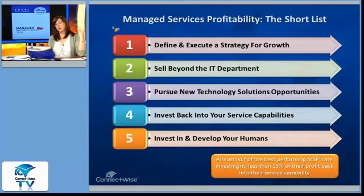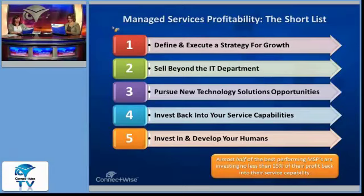If you take a look at number 3 and number 4, pursue new technology solutions opportunities and invest back into your service capabilities, that's where your RMM and your PSA come into play. It's a short list, right? Almost half of the best performing managed service providers are investing no less than 15% of their profits back into their service capability, because that's how you fuel growth, okay?